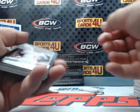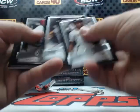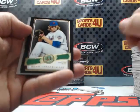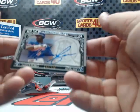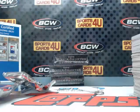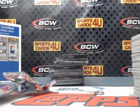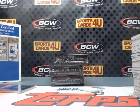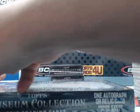Roberto Clemente. Steven Strasburg, Prince Fielder, green, 29 out of 199, Noah Syndergaard. 162 out of 299, autograph for the Expos, Marquise Grissom. Montreal. Box 10.